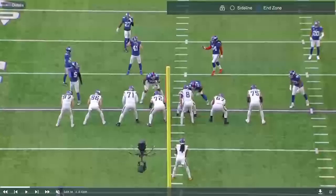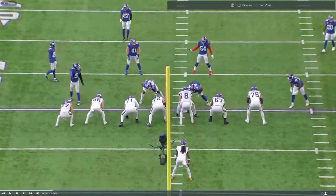And then on the 8th drive, the Vikings get it back going again on offense. This one's a 12-play, 75-yard touchdown drive for the Vikings. I think this is the one that ended with the Hawkinson TD, his 2nd of the game. And so we're going to start here with a 1st and 10, and it's just a 4-yard run for Dalvin Cook.